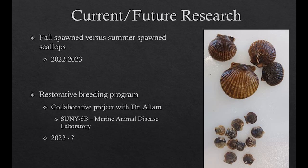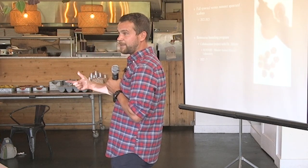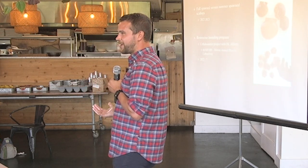And then the one that I think is going to be a massive player in this is our restorative breeding program. And again, this involves Dr. Alam over at the Marine Animal Disease Laboratory. Dr. Alam, he's able to do all of the parasitology work, all the genetic work, but he doesn't have the capability to do the field work. So it's a perfect synergistic relationship.